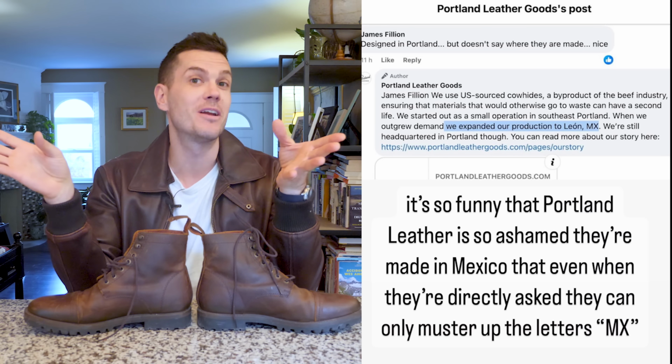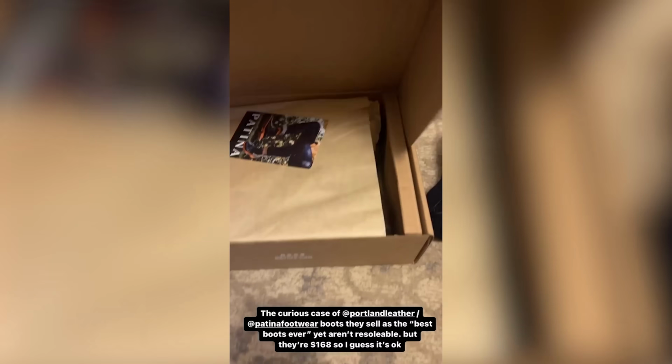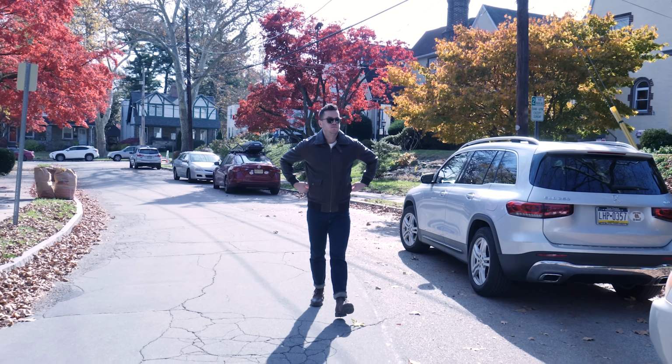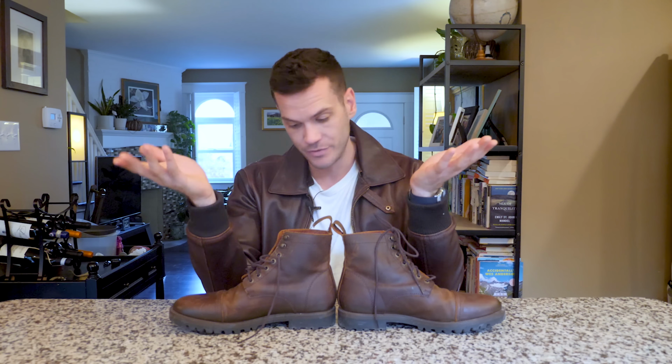I mean, check out their product page yourself, let me know if I'm wrong. Anyway, look, I've been running these for about a month. I've kind of already given most of my thoughts, but let's run through the bits and bobs. The brand is called Patina. And when you're buying leather boots that can't be resoled, then you must be really leaning on the leather quality, right? So where's it from?